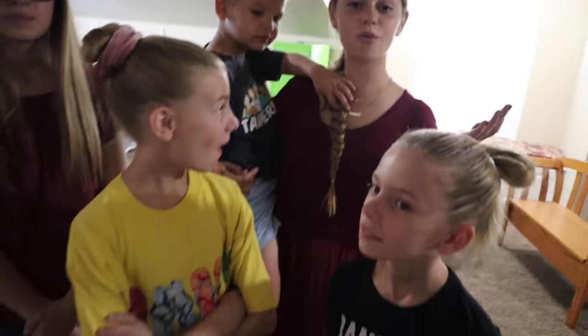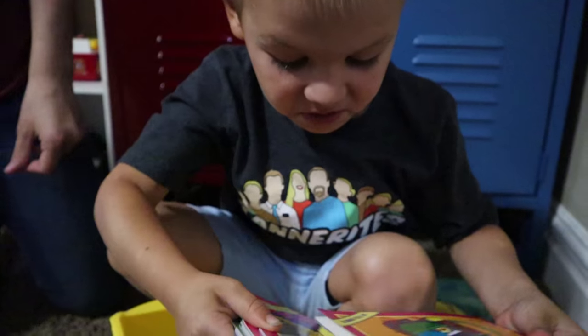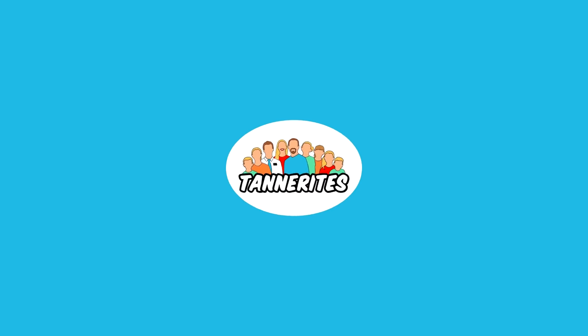What's inside our homeschool locker? There's a mouse in my locker. Thermometer or something. There's a Chinese book. Sand and bacteria. Boring.